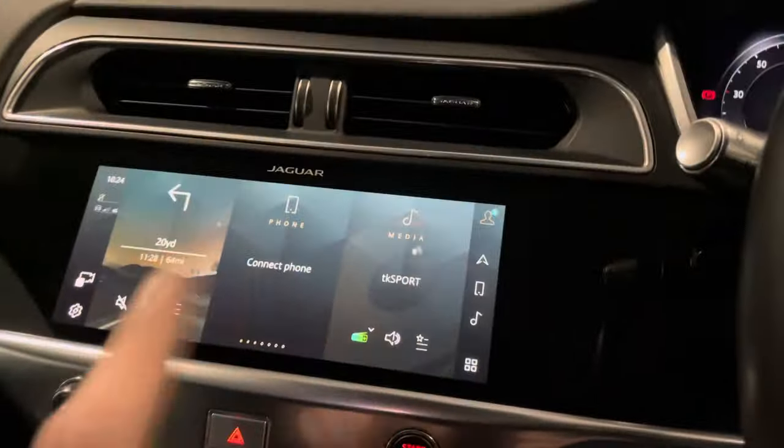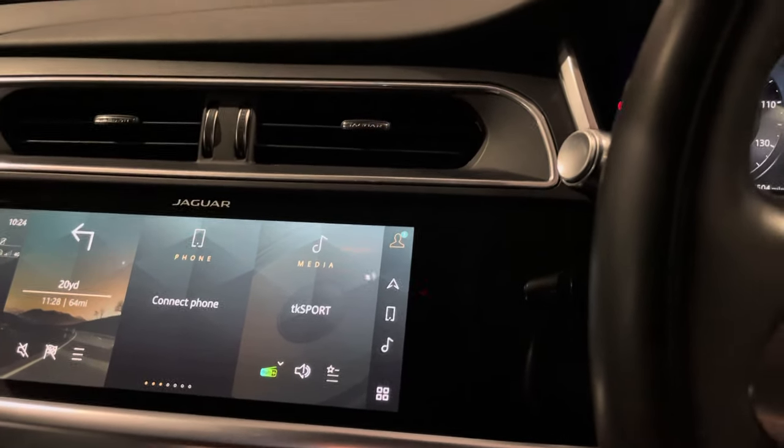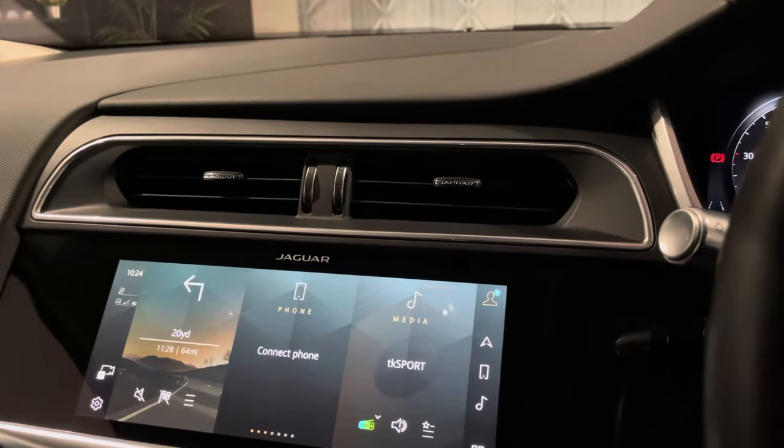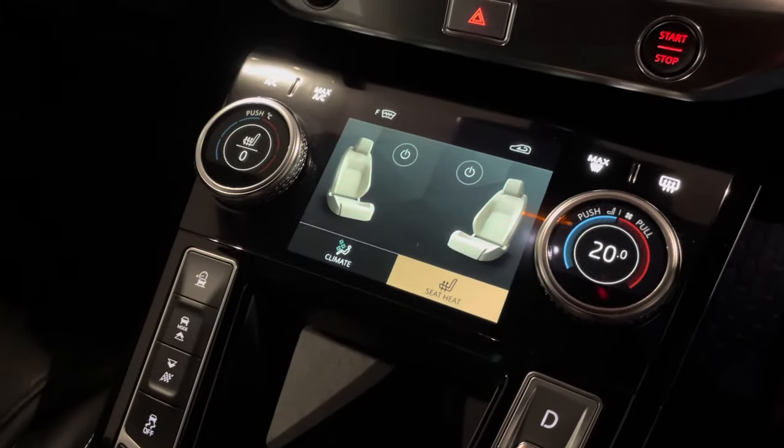Sorry it's so dark in here. Combination of our showroom lighting and the privacy glass means it's quite difficult to see. Big benefit of the new Pivi Pro is you get wireless Apple CarPlay. So once you've connected your phone, you haven't got to keep plugging it in. It is all wireless, dual zone climate control, and you've got different driving modes and everything on here as well.